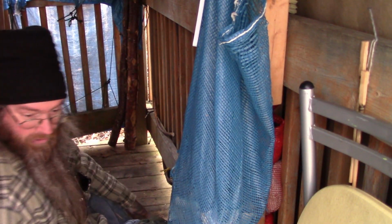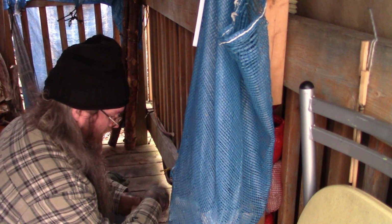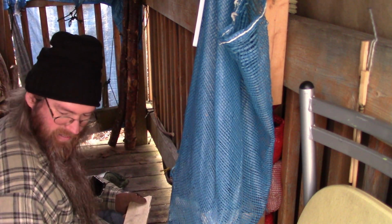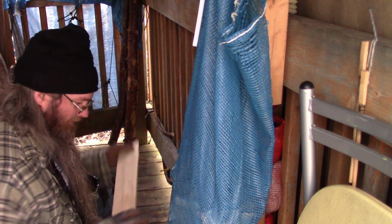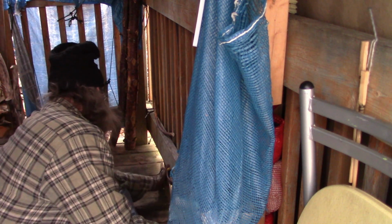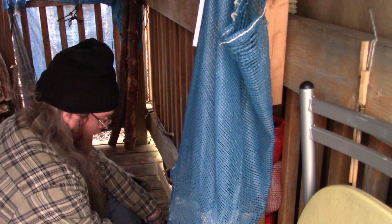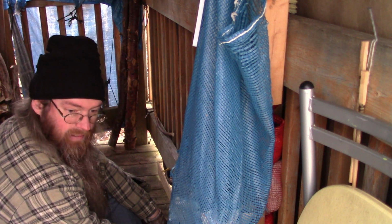And you know what? Them other two pieces are narrow. I should have kept this piece all together. Well, how far will it get? And it's higher over here. That makes sense.